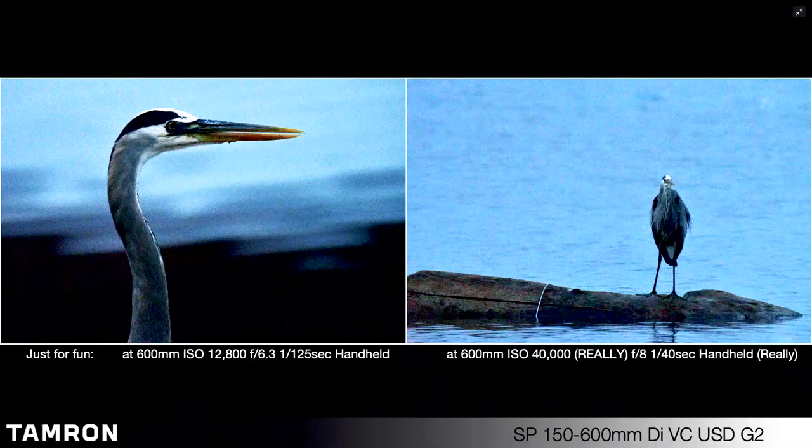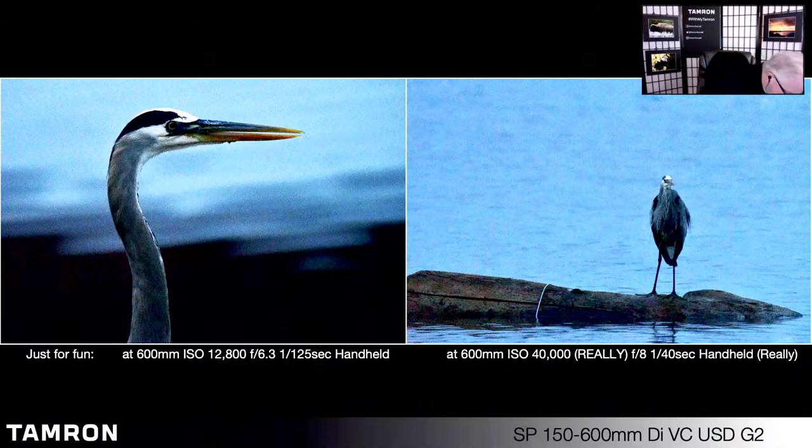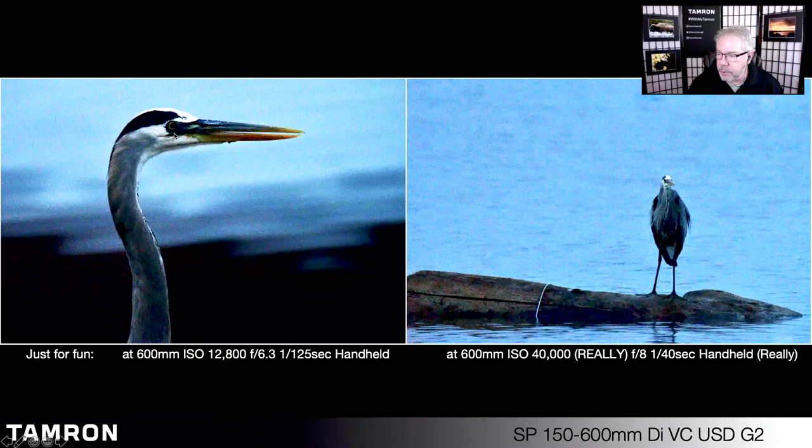And at 125th of a second, I've got a nice tack sharp shot. You always want to look for the animal's eye to make sure it's sharp. That's an important thing. Anytime you have a living, breathing being in the photo, you probably want a nice sharp eye.